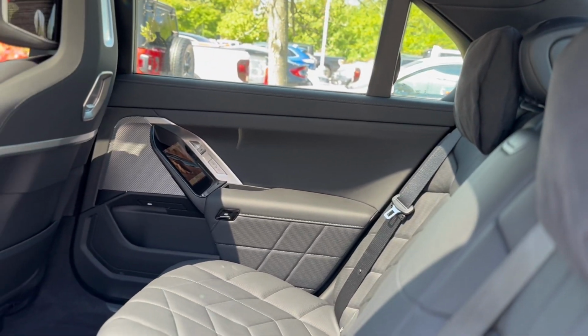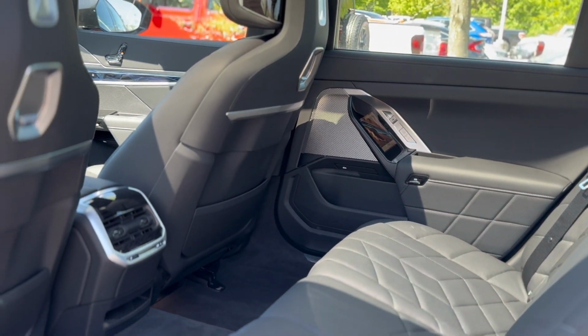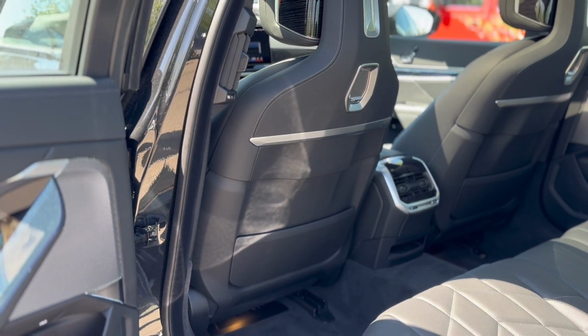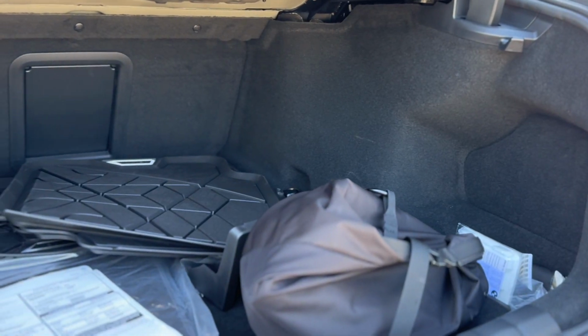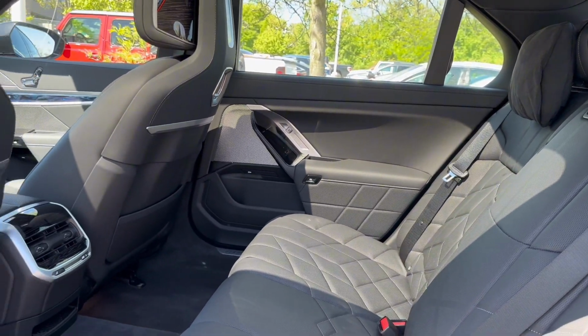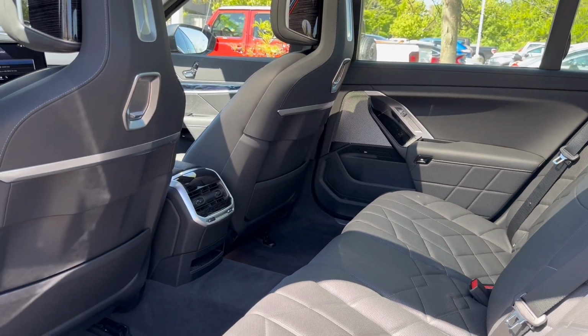Today we are looking at the rear seats and cargo area of this 2025 BMW i7 eDrive50. Let's see what $112,000 gets you in the back of the i7. But now let's go ahead and take a look at the rear seats, because that's where you really want to be in the BMW i7.